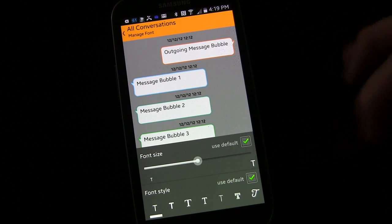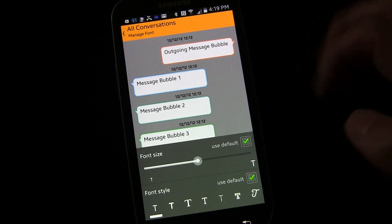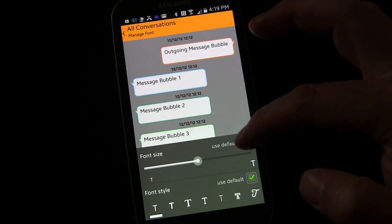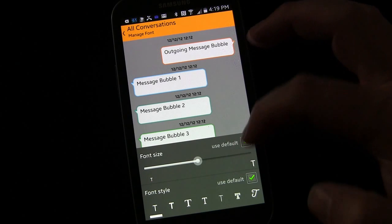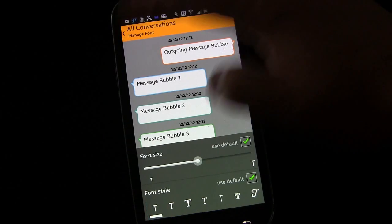So you can choose the font size. You can change the font style if you want a different style of font for your text messaging versus what the rest of your phone uses. You can do that, and you can make it bigger if your eyes are a little bit not so good anymore, or make it smaller to fit more on the screen at the same time. If you have eagle eyes, you have that option, so that's cool.